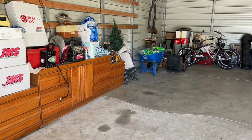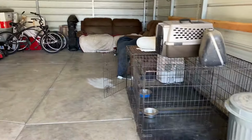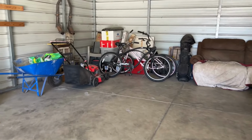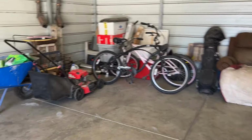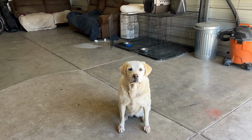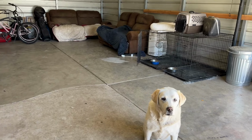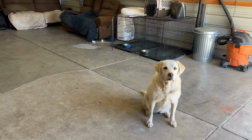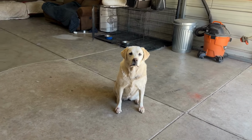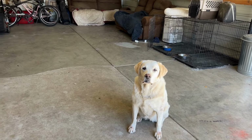So I'm using this garage as a storage for all of my arts and crafts and to house Daisy and Duke. So this is where they live, and now I have a place to keep my bikes and all my stuff. But that's what I'm using this space for. It's a home for Daisy and Duke. I hope that answers your question. I know it seems really complicated, but sometimes our lives take turns and spins that are completely unexpected. And I did my best to answer that question.